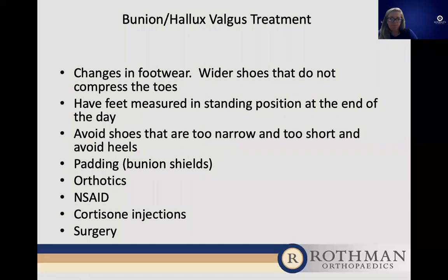What are the treatments? Again, we talked about the footwear, right? Have yourself measured in a standing position at the end of the day. And I like telling patients to do it at the end of the day because we swell up. At the end of the day, you can get a true measurement. So you might be a little swollen, you might be a little wider. So you start off in the morning and you have a narrow shoe on. At the end of the day, your foot starts hurting more. It's because you're probably having some swelling occurring.